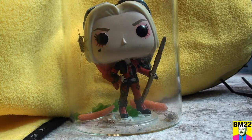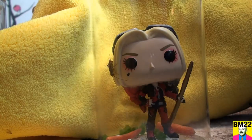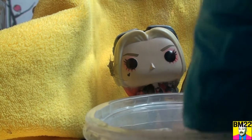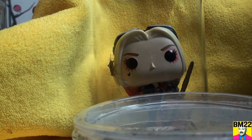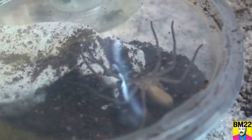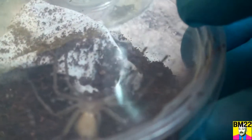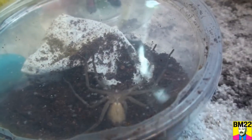We set up Harley Quinn in one of those new glass coffee bean containers we got at Amazon. Loaded the thing with crickets. We anchored Harley Quinn down so she won't fall. Man, look at this spider. And we got to get this spider out of this container and into that container.